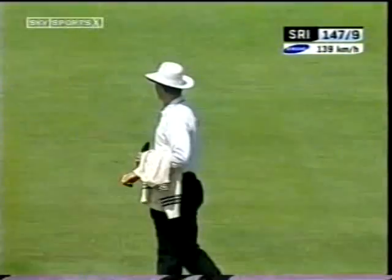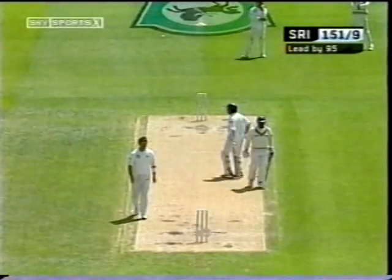Oh, super shot down the ground. He's hit that very hard. That'll go away for 4. Lovely shot, Sangakkara.